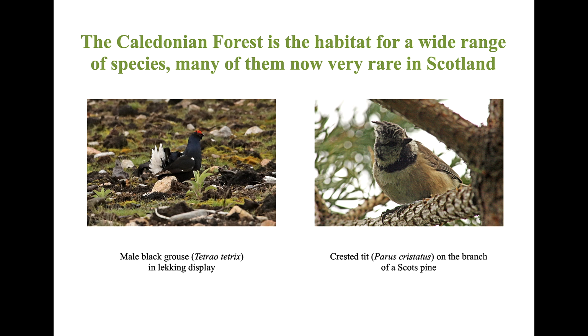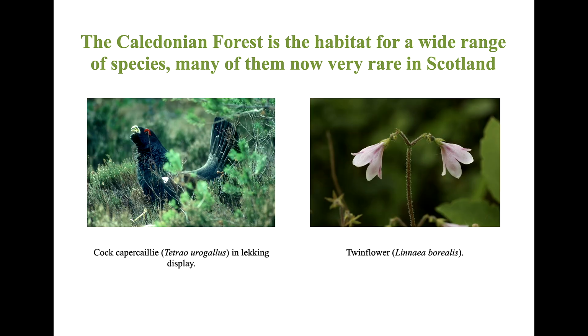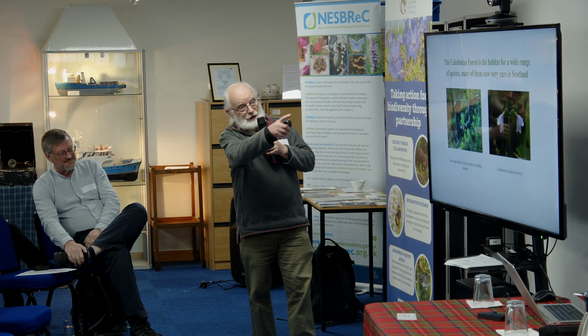We've got the capercaillie. That was the last known capercaillie in Glenafric, photographed in about 1993 or 94. There was a cock there that was never seen with any females, and he either died off or he moved somewhere else in search of them. And twinflower, another specialist pinewood species, quite rare as well.